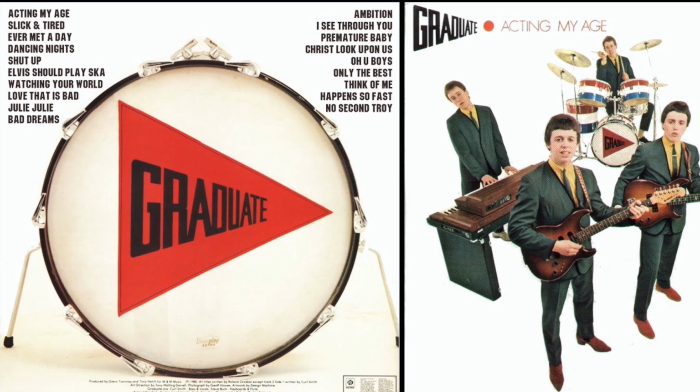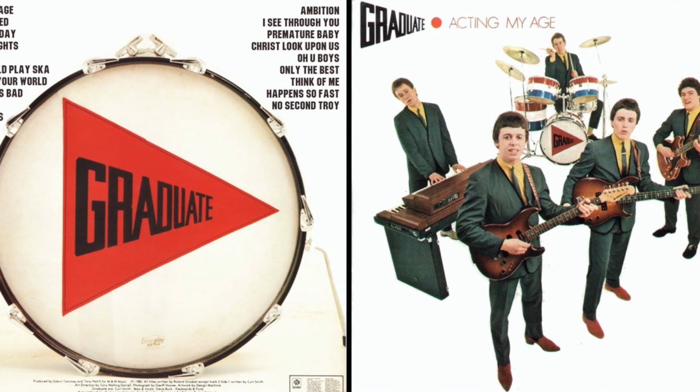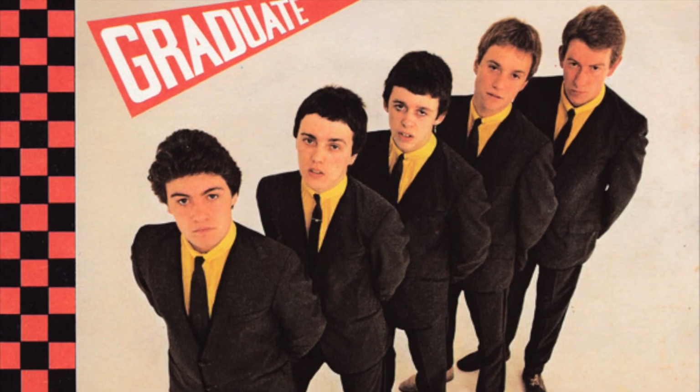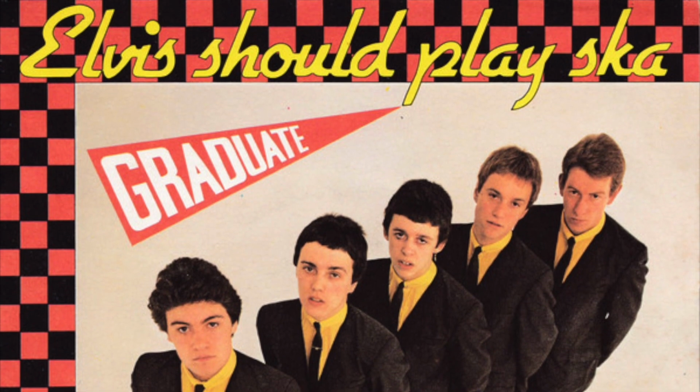In 1979, Graduate signed a publishing deal with Tony Hatch, who subsequently offered the group to Pye Records. Graduate recorded their debut album, Acting My Age, at Crescent Studios in Bath in January 1980. They actually recorded it live too. Their first single, Elvis Should Play Ska, reached number 82 in the UK charts in April 1980.